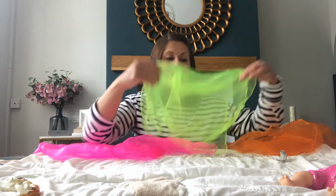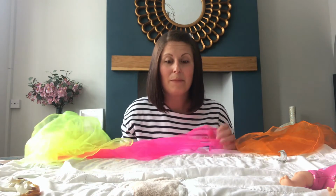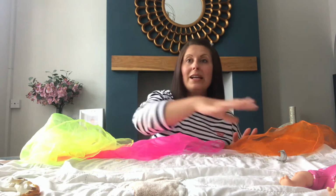This is also a really lovely opportunity to do songs and rhymes, face-to-face songs, and some peekaboo as well if you've got a little bit of scarf or a piece of fabric. So we're really giving the baby that opportunity to explore their spatial awareness. And it's really key that we give babies lots of opportunities to do this.